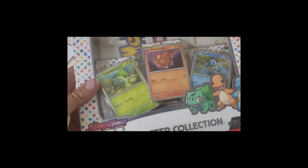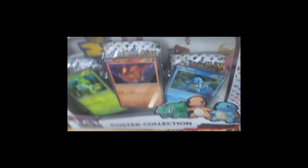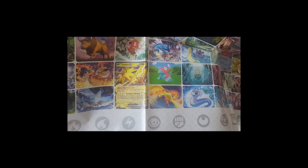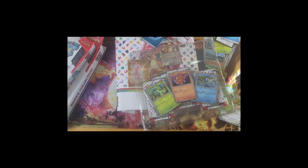This is a bit of a fun to open product. So, Pokemon trading card game. It is a dual-sided poster where one side has all of the artworks from the set. Very beautiful. And the other goes from 1 to 151 in a Who's That Pokemon style format. A very beautiful poster.